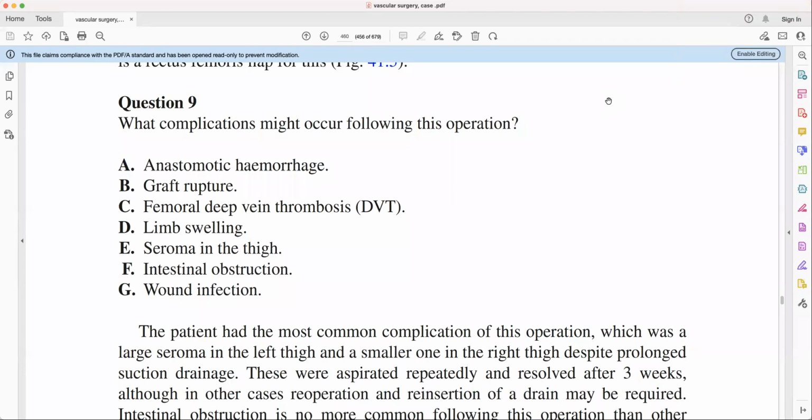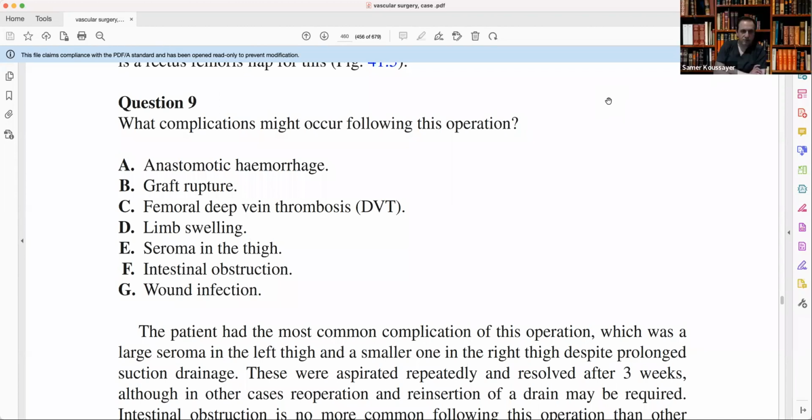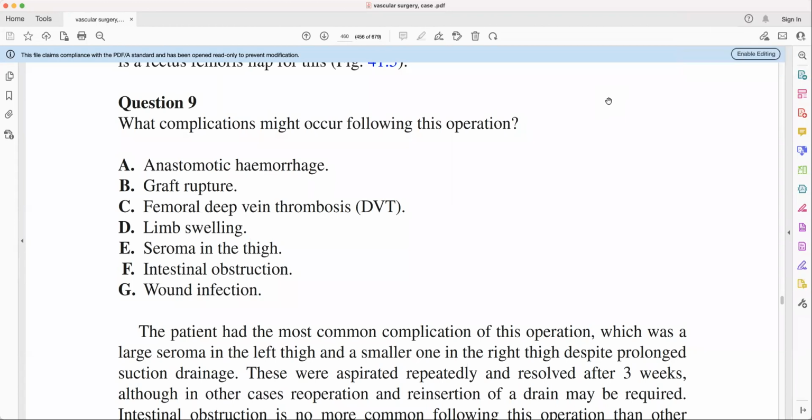DVT. Limb swelling can happen with DVT, and limb swelling can also happen with harvesting the vein. Right, the femoral deep vein could also be affected in this patient? There is no femoral vein, but he can get iliac vein thrombosis. You don't get femoral DVTs because there is no femoral vein. Okay. Limb swelling. Yes.